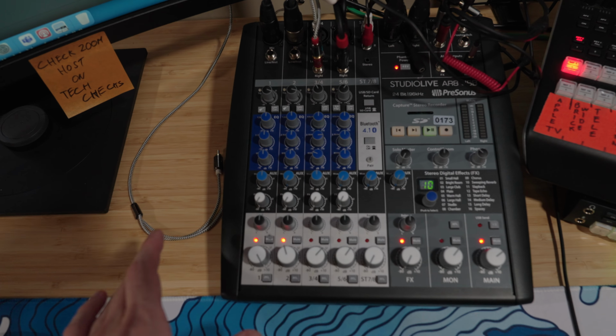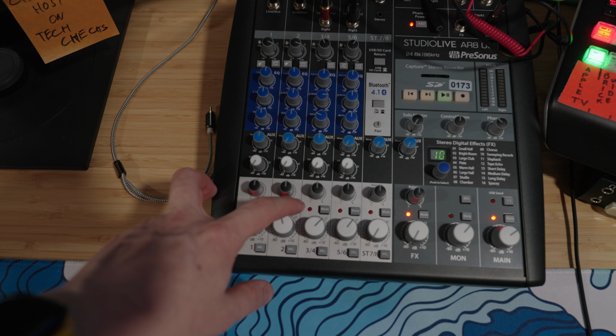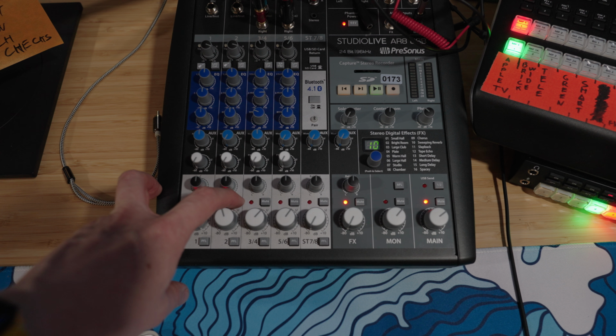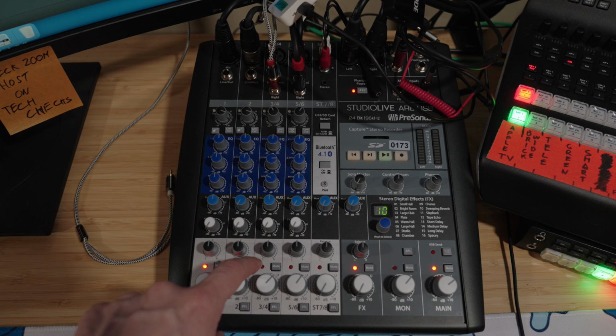On the mixer, I really just have my own microphone that's up here. That's how I talk to the talent or into the meeting. The second one is a room mic down there, so in case the wireless lav dies or something, I still want to hear what's going on in the room. So that's channel 2.